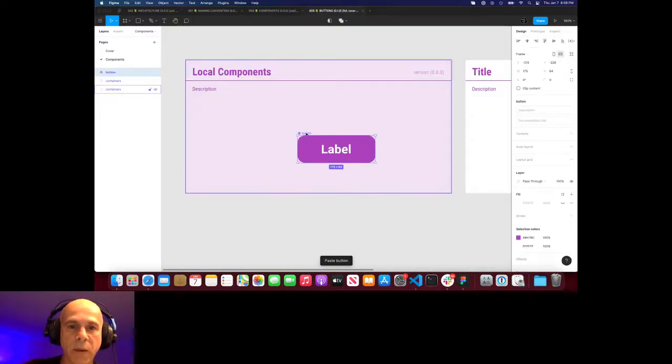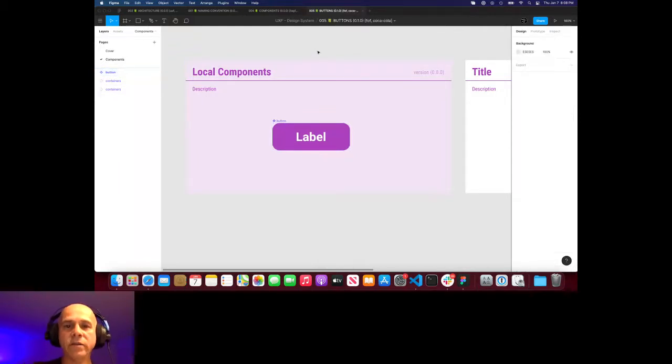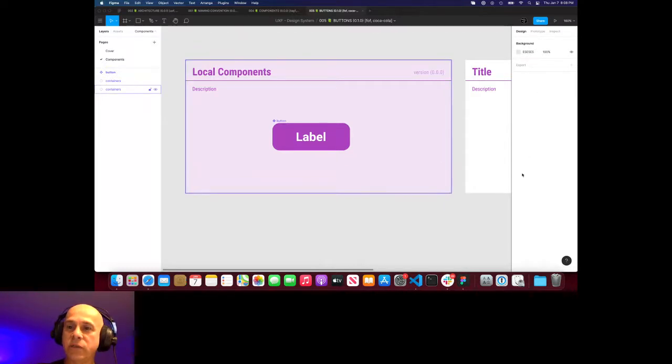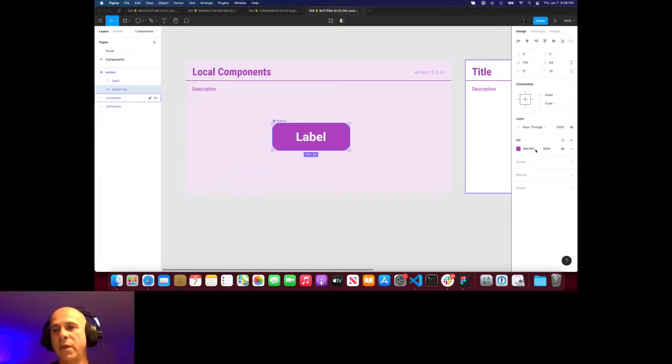All right, so my button is over here. I have nothing on this file. I don't have styles. I don't have anything, right? The only thing that I really have on this is this button. And I'm going to publish this because that's my Coca-Cola button. I should definitely make this red.